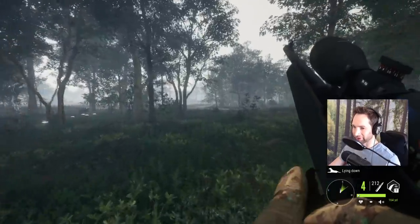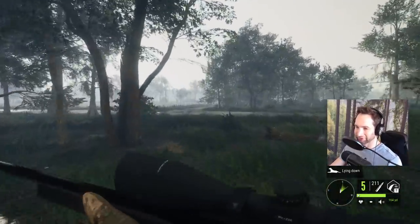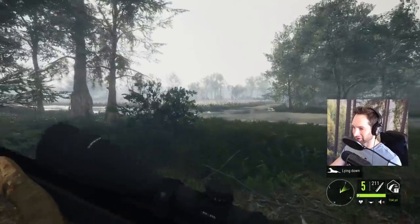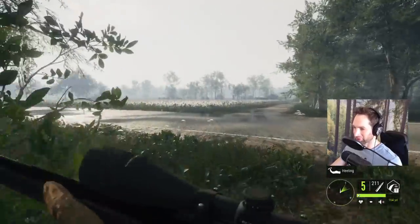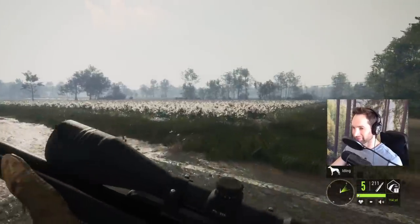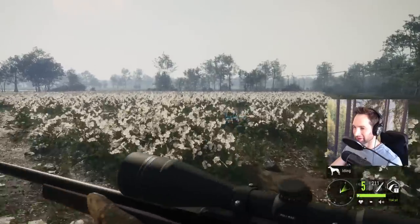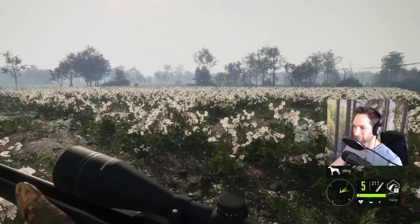Yeah, I mean, if you're shooting a 303 and you got a buck within 200 yards looking directly at you, you're putting it on his chest and you're squeezing that trigger. And that's exactly what we just did. All right, let's go find him, Chance. He should be piled up.